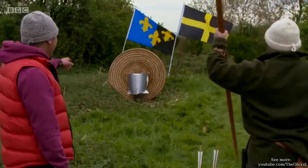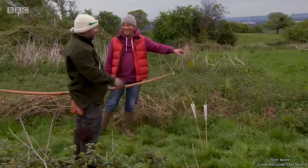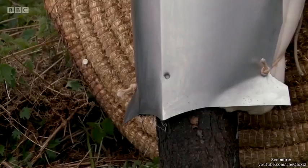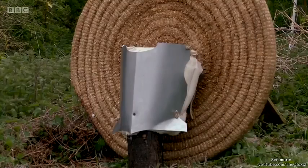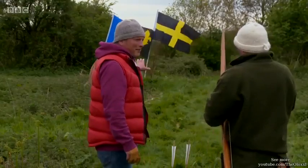Wow! You hit it. Absolutely. Didn't quite go through, though. Well, actually, if we look at that, it's gone in and bounced out. If we go over and look at that, you'll see it probably got about that much penetration, which is potentially lethal. I'm not sure I'm even going to hit the target, so I don't know why I'm laughing at you.